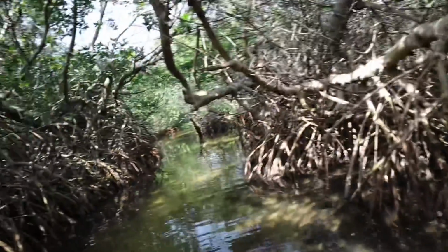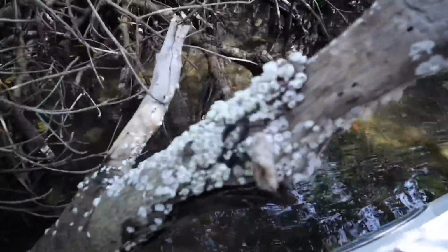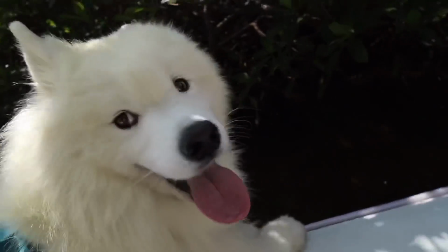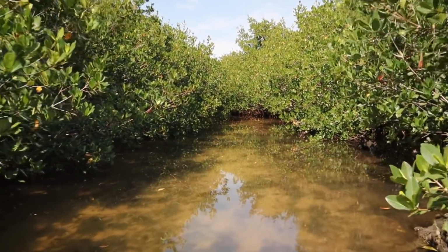We are at Cayo Costa in the mangroves, trying to get to this more remote beach. And we have to push off branches, and it's really shallow. And I got the baby, and we got the dog. The birds are upset. Yeah. The birds are angry at us. Where are we? This is really insane.